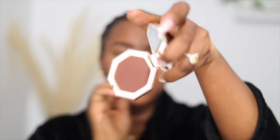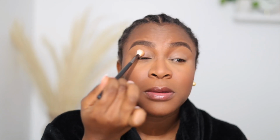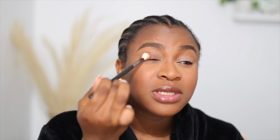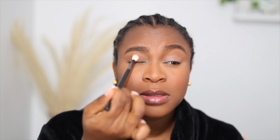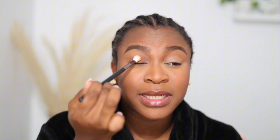Grab your brown eyeshadow or your black eyeshadow. Take a little quantity, start from the middle and tap in. Tap in. I'm building it because the coverage is not yet where I want it to be. So you can see the way I'm tapping in and my hand is right in the center. Tap it all in and then whatever is left on your brush, buff it outward.